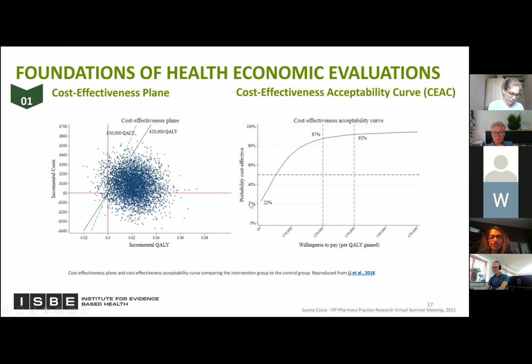Then after the cost effectiveness plane, you would have to see the probability of being cost effective at different thresholds of willingness to pay. So this is your cost effectiveness acceptability curve, and this is very easy to interpret, because if your health payer is willing to pay more for this new intervention, usually the probability of being cost effective increases.